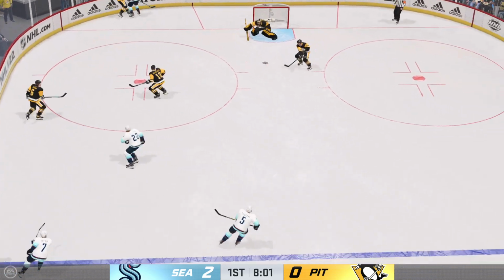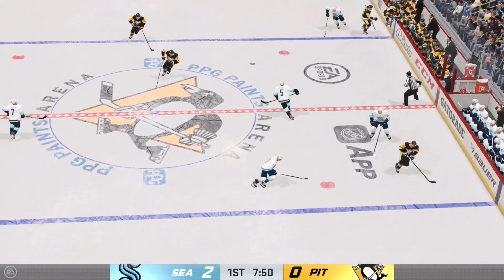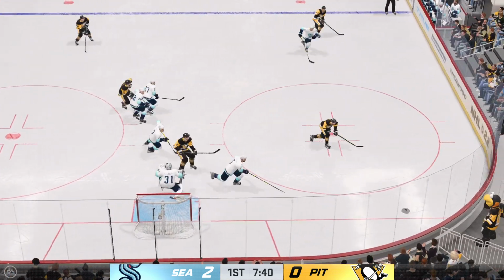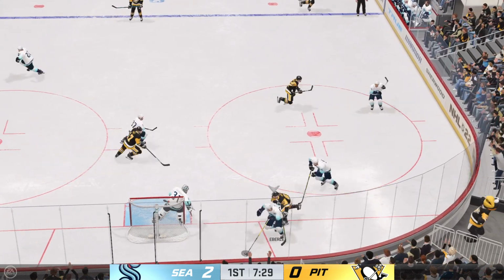Slides the puck over. Takes the feed. Tosses it on to Aston Reese. A chance from the slot. Oh, denies him with the paddle save. And there's another stop.